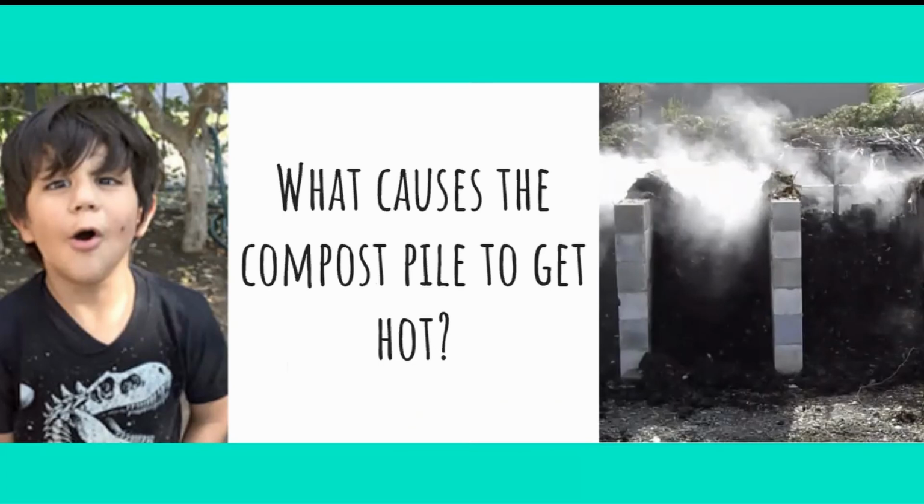A lot of people will say they think the sun causes the compost pile to get hot, but the main thing is that you're having a lot of chemical reactions and physical breakdown in your pile. When you mix the greens and the browns and the air and the water, the microbes are breaking that material down. And you can imagine as they use their enzymes and other molecules in their bodies to break down the organic material into something new, there's going to be a lot of heat generated.